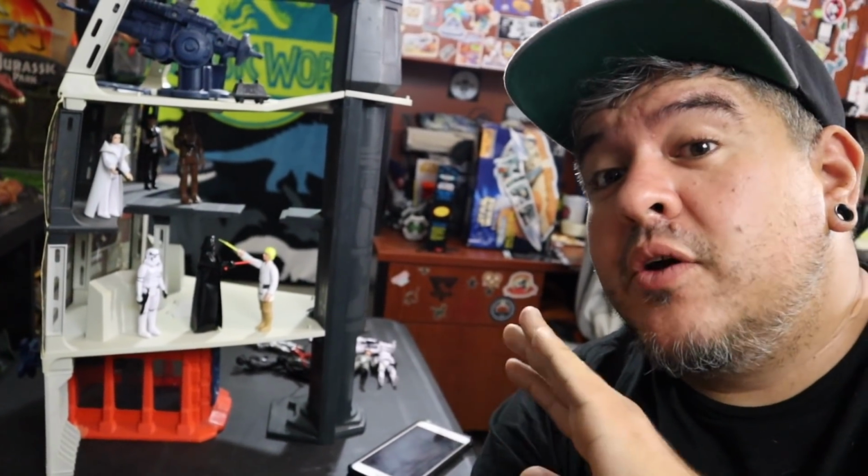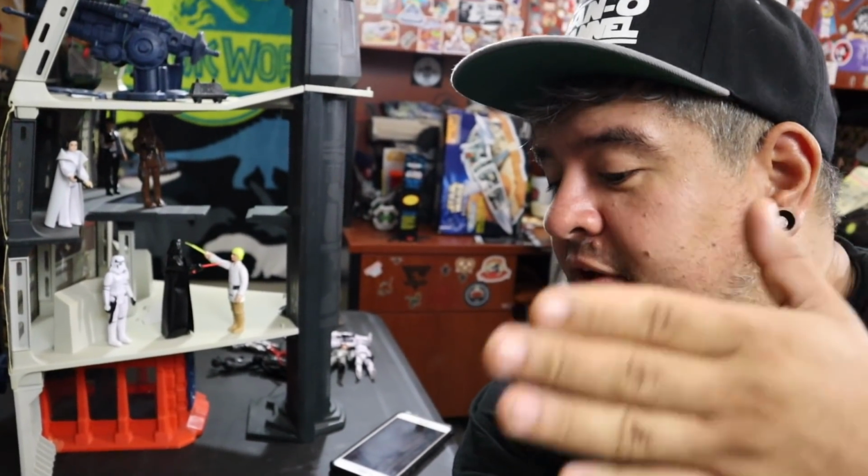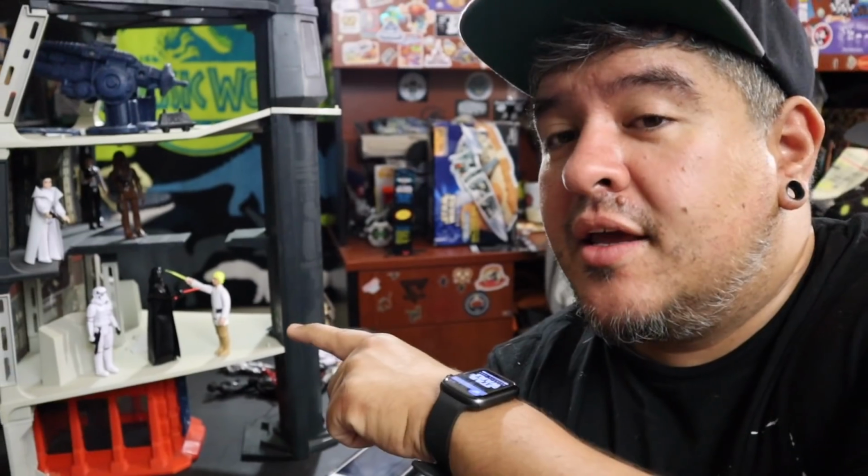Alright guys, if you see these, they will be at Target starting May 12th for $9.99 each. Also, if you go to Target, there's an exclusive vintage retro collection game. It's like a board game, and it has an exclusive Grand Moff Tarkin, who was never made in this style. So it's a new figure that's coming out May 12th. Some Targets are showing them early, but they're not supposed to sell them until May 12th.